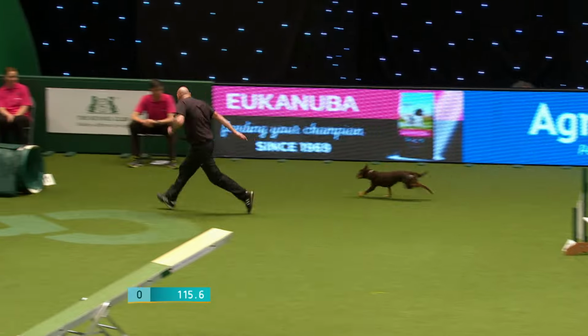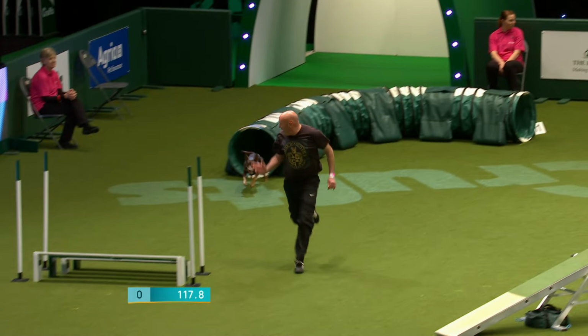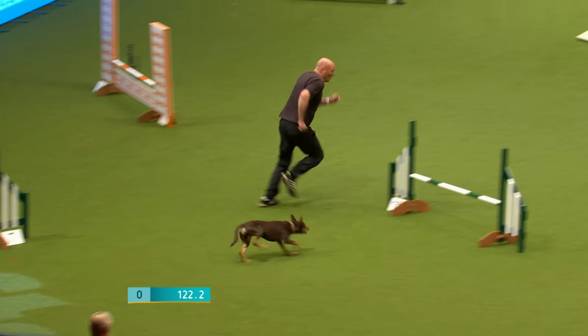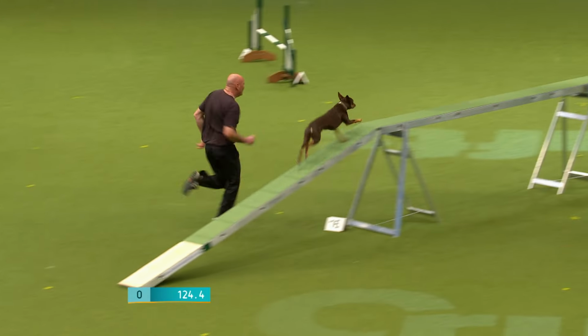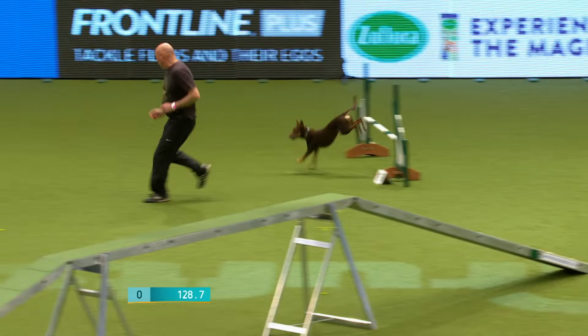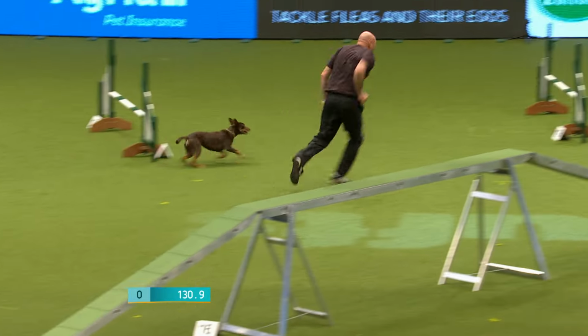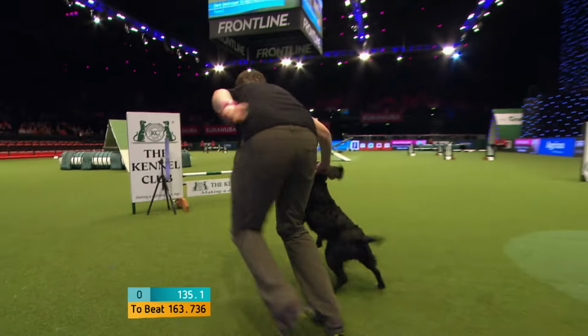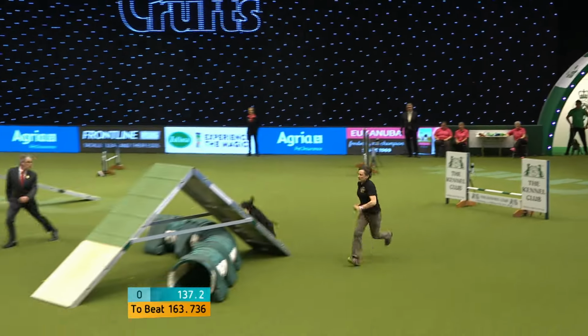Indeed, love to see those Kelpies go around, and Nigel Staines, who knows everything there is to do about running Kelpies, great jumping dog as well. Still no penalties, can't really believe it, and Nigel and Zico maintaining that very high standard. Yep, through they go as well, and will they beat that time? That's what we're asking now.